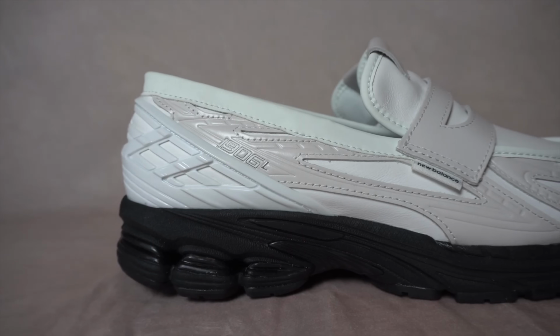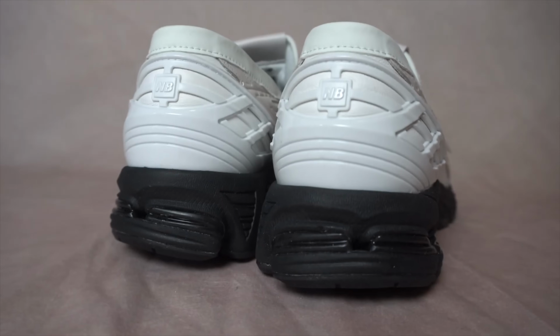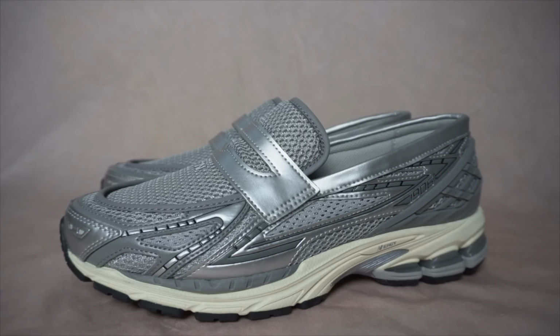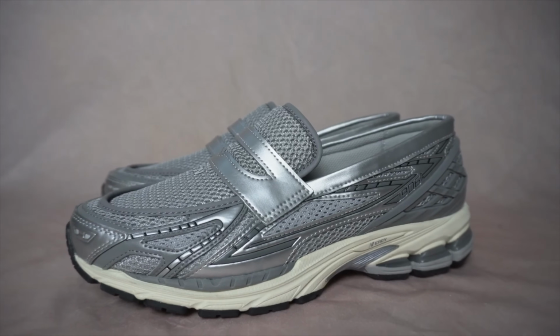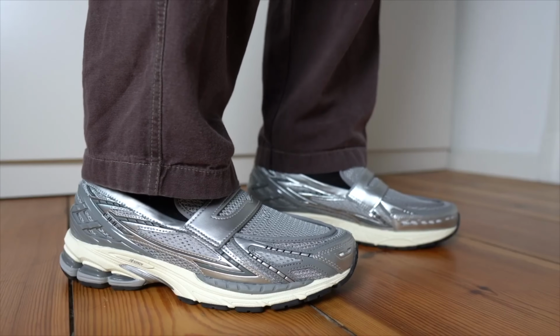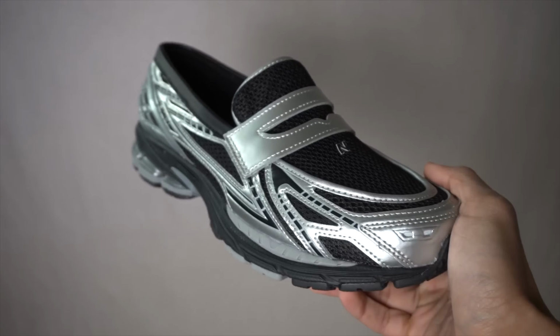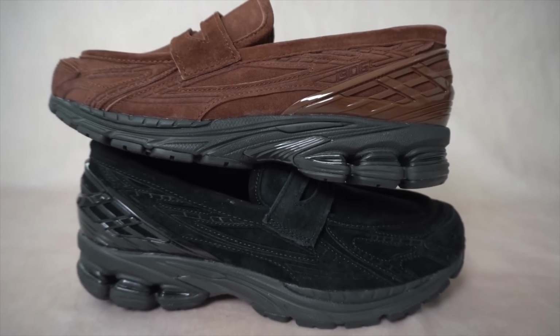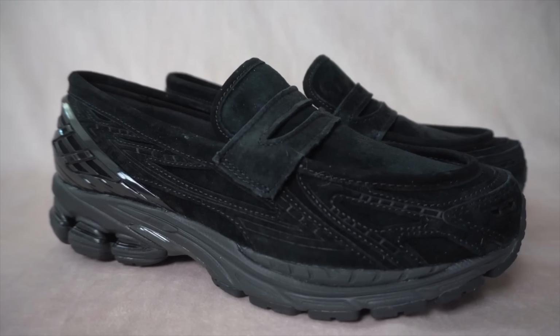We first saw these at the Junya Watanabe Fall Winter Show in early 2024 in both a black and white colorway, and then we saw general release versions of the shoe starting off with a classic gray pair, some other louder mesh colorways, and more neutral pairs like a black mesh, as well as these really nice suede pairs, which I recently did a review on. As someone who obsesses over sneakers, I really thought this was one of the best designs in the sneaker world in the last several years.